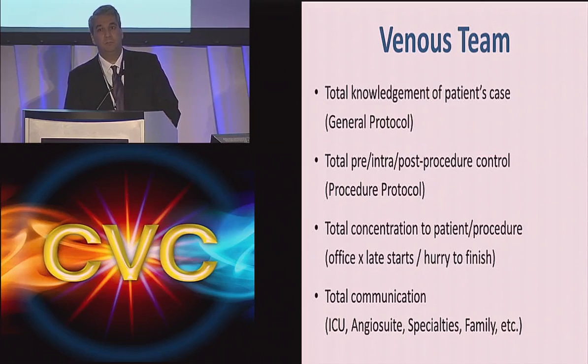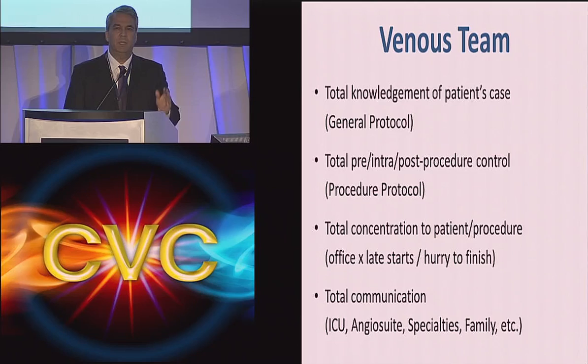So what is important to your venous team is to fully understand the patient's problem. Every patient is different from the other. So you have to go through all the general protocol to see all the problems that he has, and to decide if this patient is really one patient to take to the angio suite and treat. We do have a 12-page procedure protocol that we go through during the patient treatment, and that we take to the ICU, to the angio suite, to everywhere, to discuss with all the teams, all the specialties, to make sure that we will be on the same page during that patient treatment.